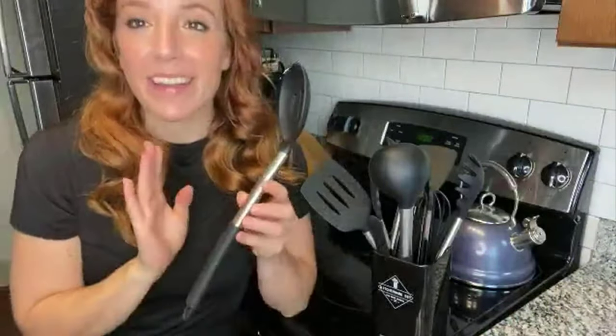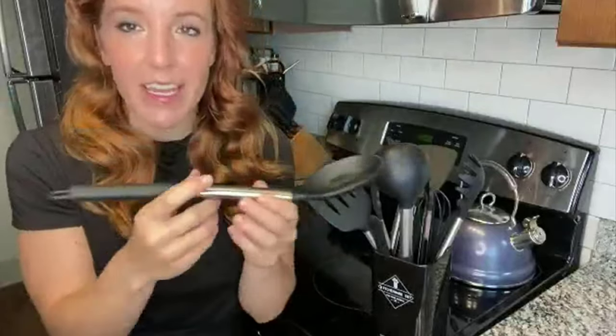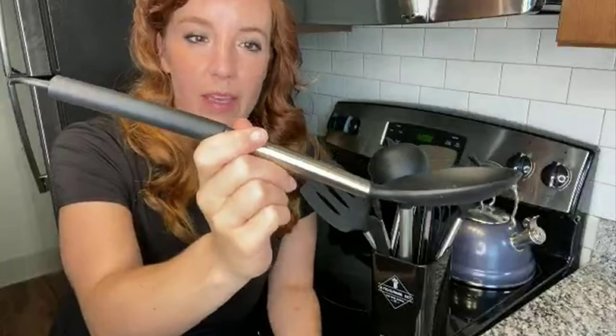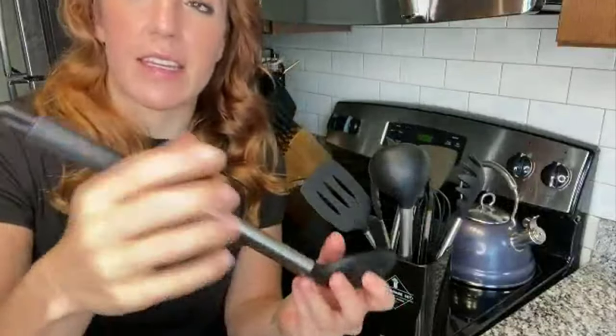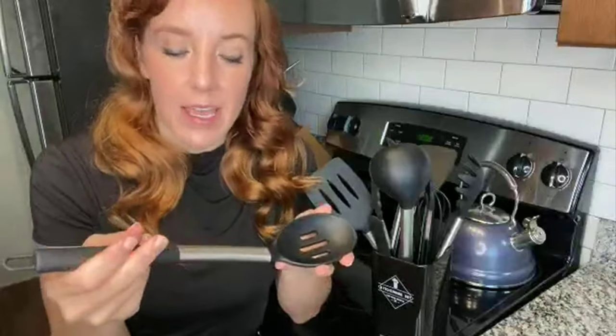But I love these, you guys. Like I said, full size, none of those little tiny spoons that you can get. These are really big, very nice. They feel great in your hand. It's got the handle, so it's non-slip. It also doesn't transfer heat, so even if you're cooking something hot, you stay comfortable and safe.